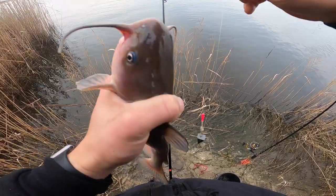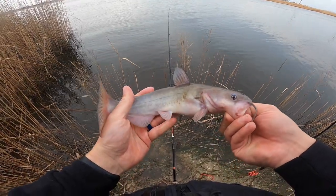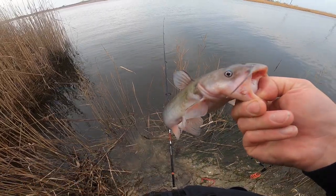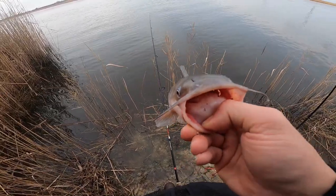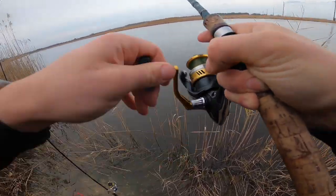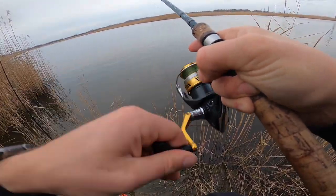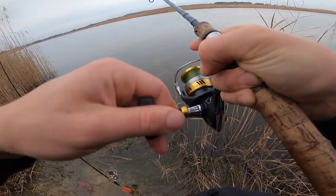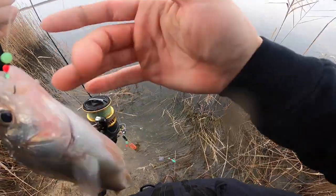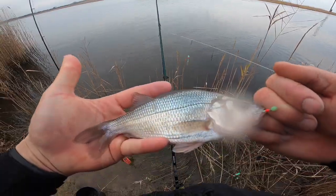Definitely some diversity in the river this time of year. Look at this. Not a big catfish by any means, but they definitely give you a good fight. Saying hello. All right, got another one. Might be a cat. I said that the last time and it was a perch, but it hit kind of funny. Nah, another perch. Actually, not a bad one. It's actually not a bad sized perch right there. Look how cute.